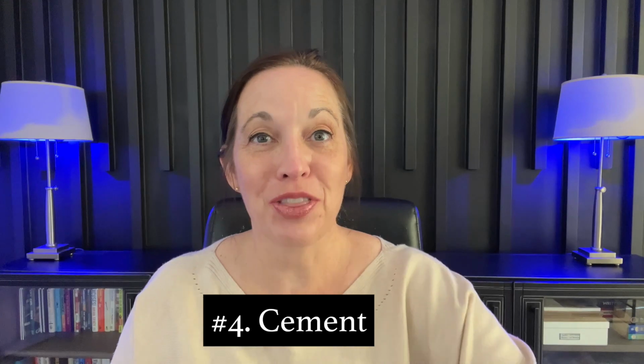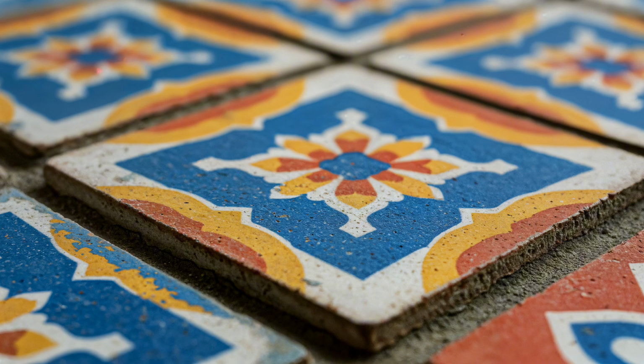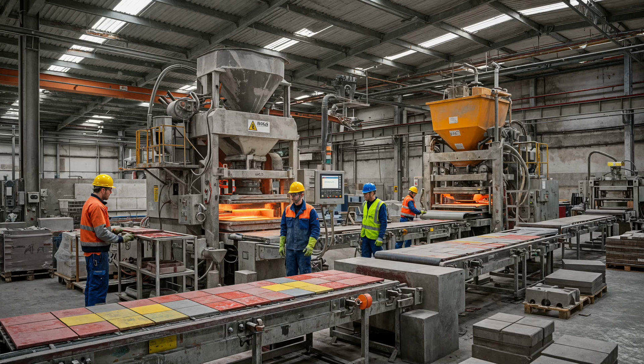Now we're moving into the handmade artisan style tiles, starting with the bold pattern beauty of cement tiles. So these are made from a blend of cement, sand and natural pigments, pressed into a mold and just left to cure with no kiln required.